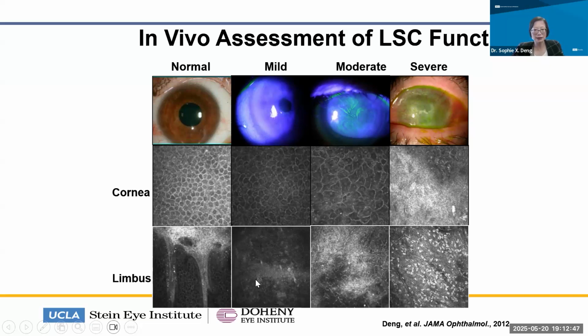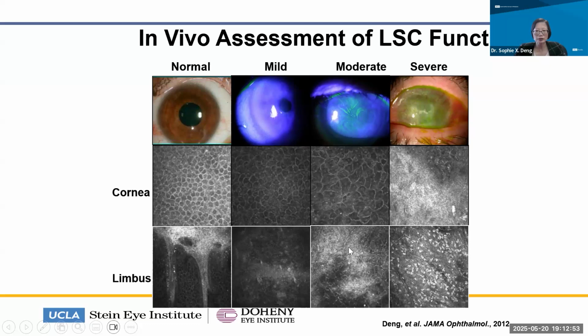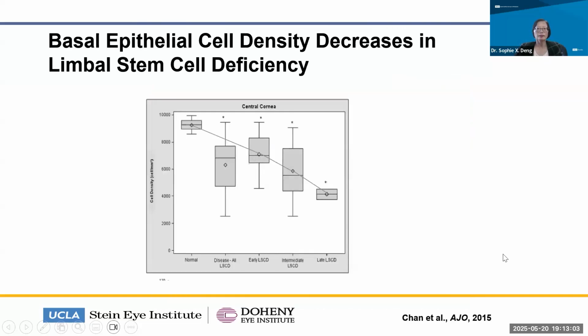And this is the palisades of Vogt. In eyes with stem cell deficiency, the palisades are often absent, as well as the limbal epithelial cells you've seen over here, accompanied by an influx of inflammatory cells. How to quantify these changes? We first look at the basal epithelial cell density. In the central cornea, the density is around 9,000. In eyes with stem cell deficiency, you can see that the cell density declined, and the degree of decline is proportional to the degree of the clinical presentation.